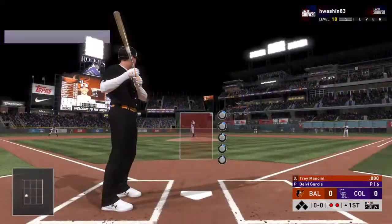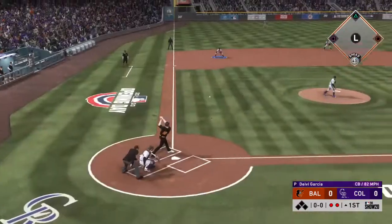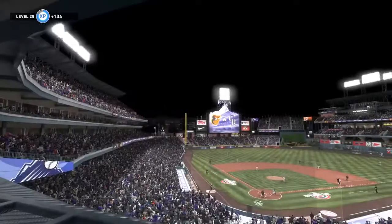And here's the big right-handed power threat, Trey Mancini. First chance for him here in the top of the first with nobody on. Ground ball left side. Arenado's got it. Throw to Murphy will take care of him, and that'll end the inning.